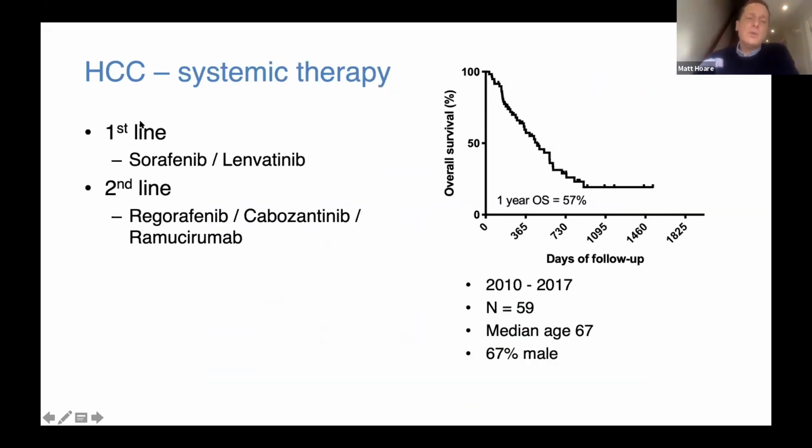If you have someone who is heading for systemic therapy, they don't actually come and see me, they come and see my colleague, Dr. Bristi Basu in oncology. In general, the first line treatment is either sorafenib, which is the more established treatment, or the newer lenvatinib. And this is our data from Cambridge, and what you can see is that for all the patients that we treat with sorafenib, we're getting about a 50% survival at about 13 months.